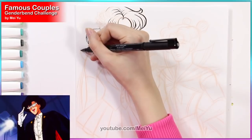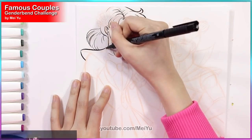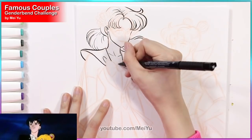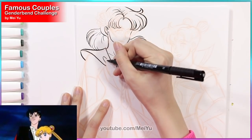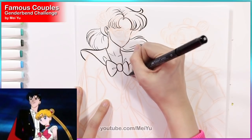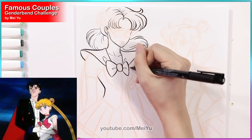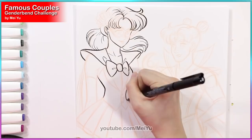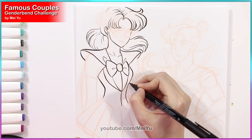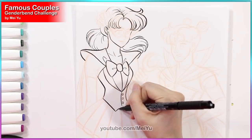The first famous couple I'm going to do a Genderbend challenge on is Sailor Moon and Tuxedo Mask from one of my favorite anime of all time, and I know many of you have been asking for more Sailor Moon drawings as well, so I hope you enjoy this. I think it's going to be really fun to see how I'm going to turn Sailor Moon with her iconic hairstyle into a male character, and then Tuxedo Mask into a brave female character. I think it's going to be challenging on some parts, especially the hair, but I am really excited to see how they're going to turn out.